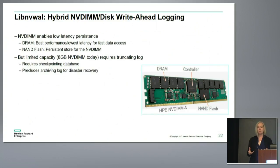So one of the things that we've done is we've been using the technology from our ProLiant persistent memory servers. They're battery-backed NVDIMMs, which enable you to write to persistent memory with DRAM access speeds, but ensuring persistence of the data that is written to those NVDIMMs. So this gives us the best performance, the lowest latency for data access and for data writes. And it's backed by NAND flash, which ensures persistent storage for the NVDIMMs.